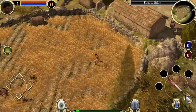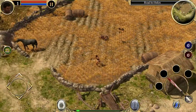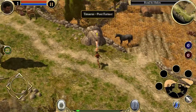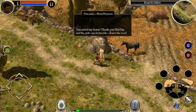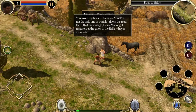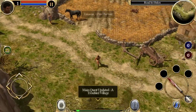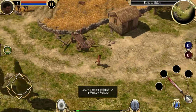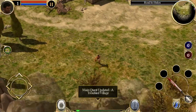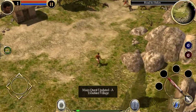About the compatibility, I will just say that this game requires iOS 8 or later, and it's compatible with some old devices. You can start, for example, with iPhone 5S, but I would suggest you use at least iPhone 6, all devices up to iPhone 6S. And I don't know if I mentioned the price, it's paid, $7.